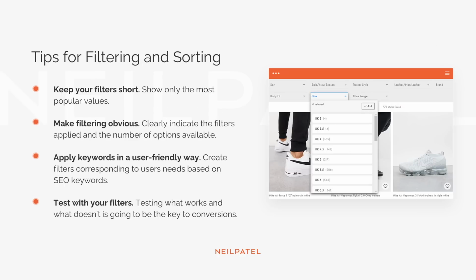So some tips for you. I recommend you keep your filters short. You don't want to have 100, 200 of them. Sometimes you will have to have more than you want, and that's okay, like shoe sizes, but try to limit them when possible. And make the filters obvious. Don't try to use complex words and numbers that people don't understand. Keep in mind, it really needs to be user-friendly.